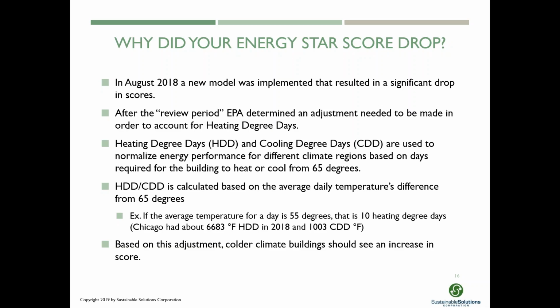We had buildings that were in the 90s and the 80s that were then barely Energy Star. So this really had a big effect. And what happened was the EPA, after they started really looking at this and determining what the effect was, realized that they had done something.